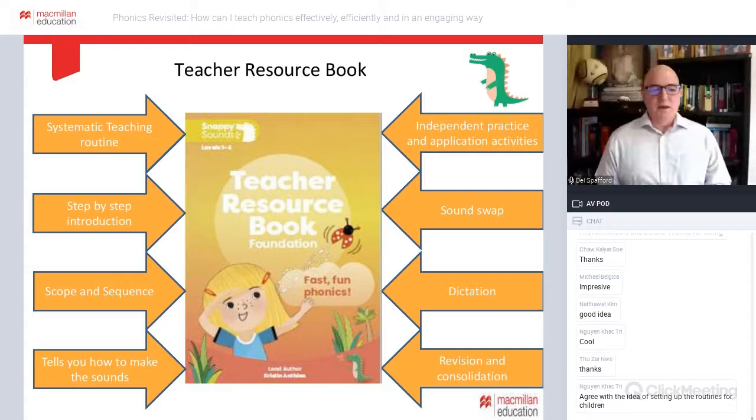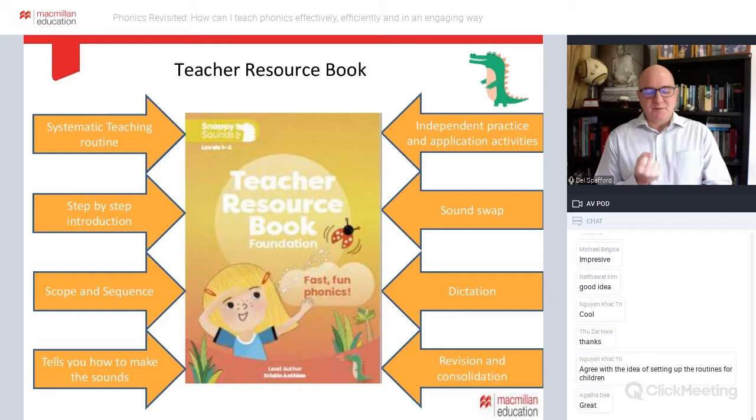Now, if you're not quite clear of the sound, it's going to be useless to teach the sound, right? So you need to be sure, and this seems obvious, and I will mention it again later, but it's not. There are often mistakes made with the actual sounds of the letters, or the phonemes, the single letters, or the combination of letters, the digraphs. And it's very important we know how to make these sounds.